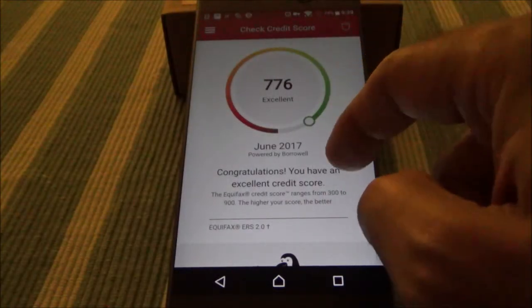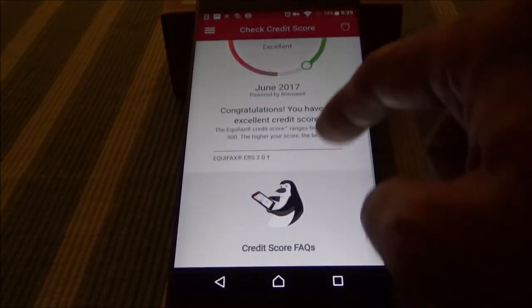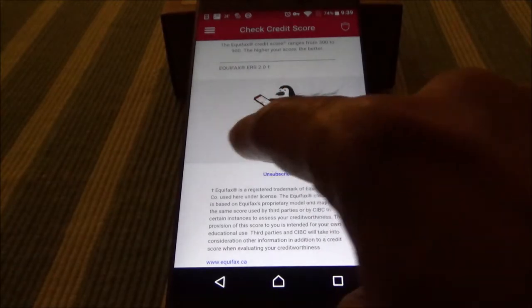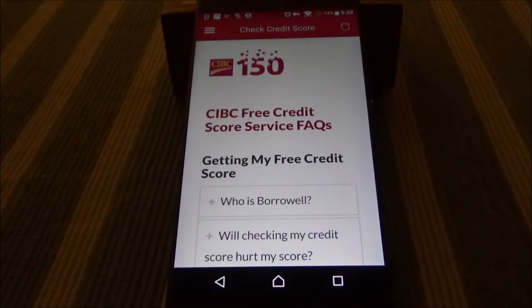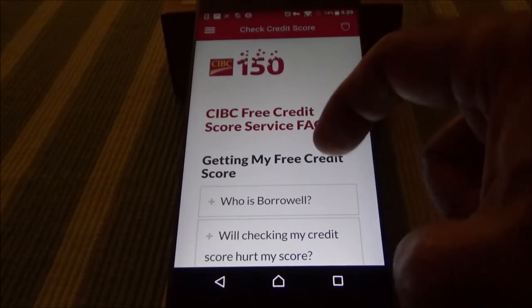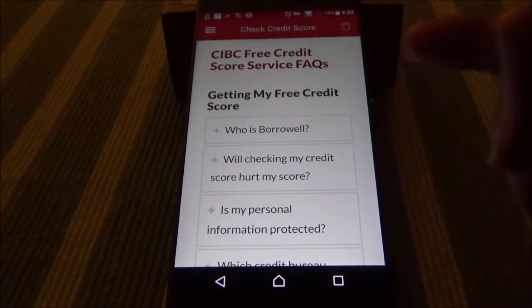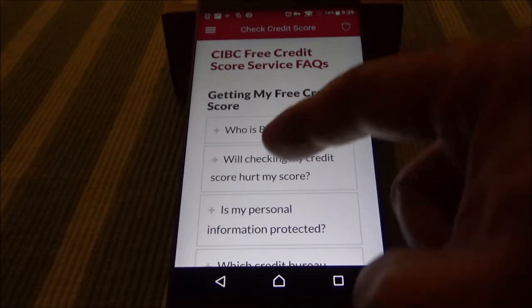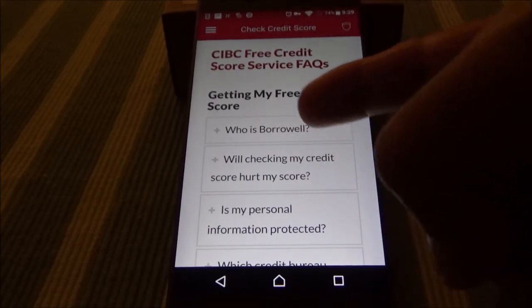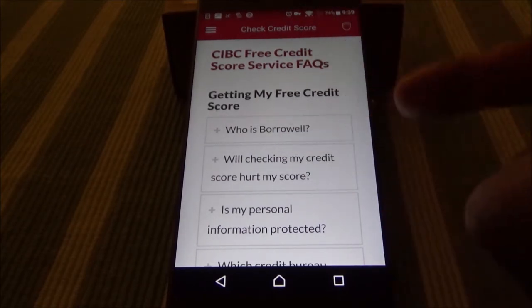Another thing worth mentioning is that on the screen where you're looking at your credit score, if you keep scrolling down, you'll see Credit Score Facts. If you click on it, it will give you some important facts about credit scores, which you can read to learn more. For example, who is Borrowell? And will checking my credit score hurt my score? The answer is no, because this is a soft check. Each time you check your own credit score, it does not hurt your credit score.